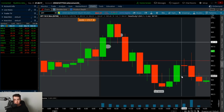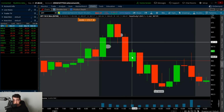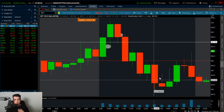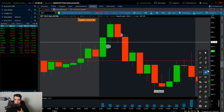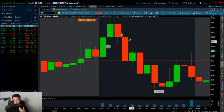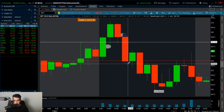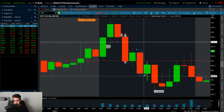It was this move right here. We had this double red on the 30-minute and then green, red. So he basically showed this very, very clear picture of what is likely to happen, right? Because we just had this very nice red candle.